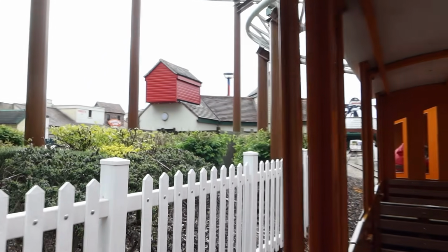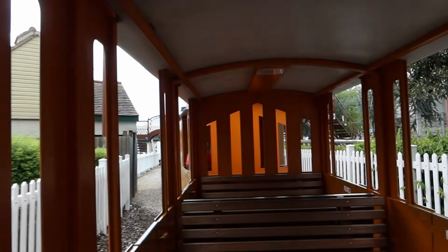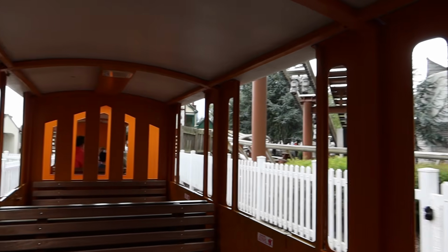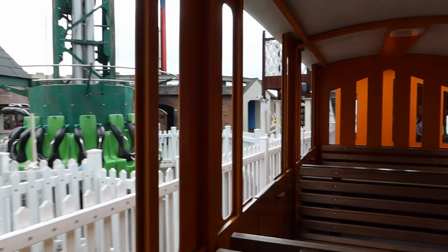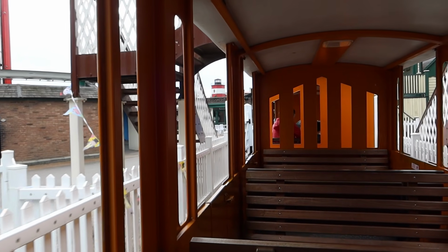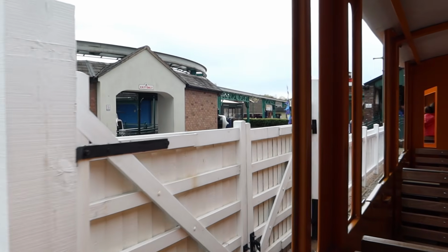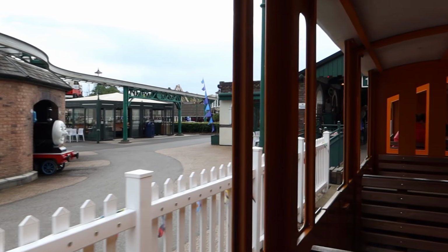After a short trip, we arrived back here in the main section of Thomasland here at Drayton Manor Resort. So we'll exit the train back here at Knapford Station, and that concludes our full tour around this fantastic family area on a lovely quiet day. Perfect.